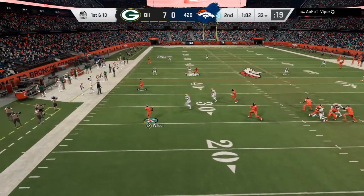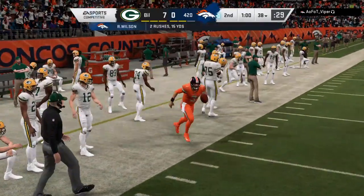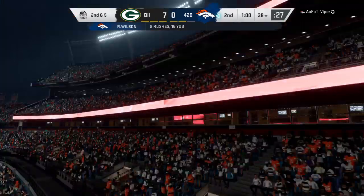Sometimes you have to take your medicine, as they say, right? Just pull it down, take off, and go. Don't make something worse than what it was. He'll get 5 out of the scramble. It's second down.